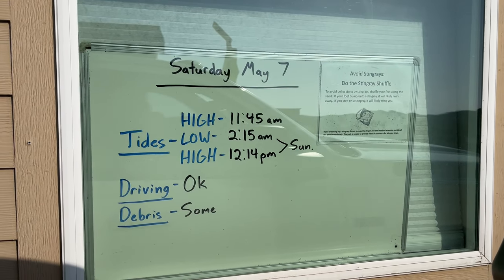Got the tide posted here. Having that tide information is really handy. You don't want to, at least it's good to know when high tide will be and low tide.